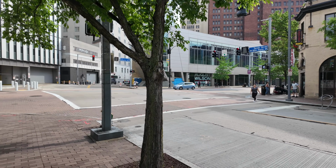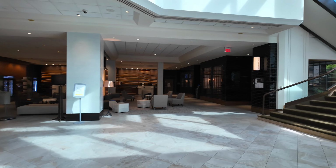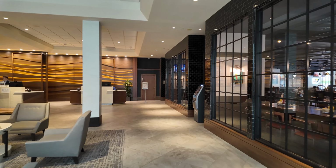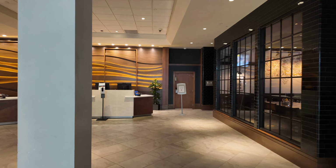The airport is about 30 minutes away, maybe 25 minutes away, depends on traffic, but 25 minutes seems to be the norm. Here's the registration, check-in counter, Marriott Bonvoy, of course. We got some Gidunk.